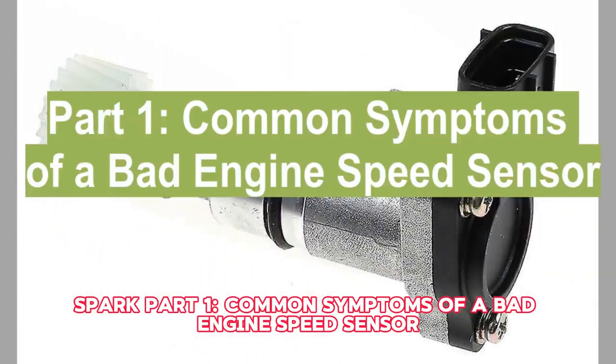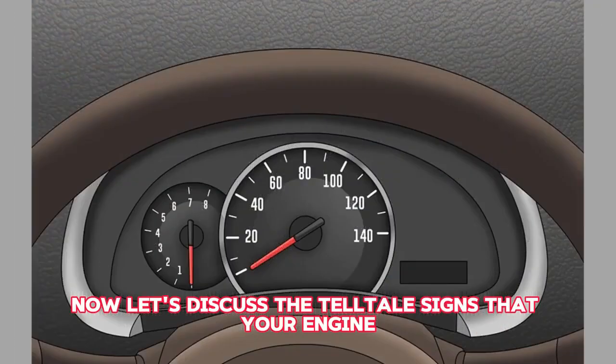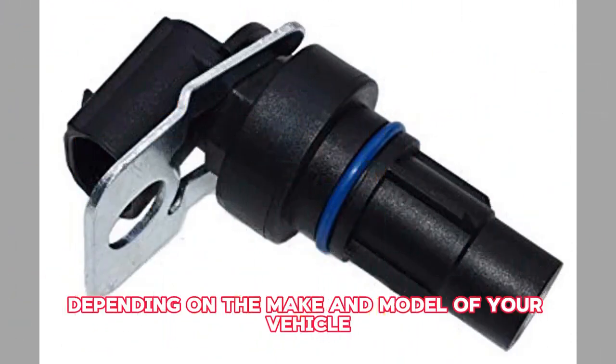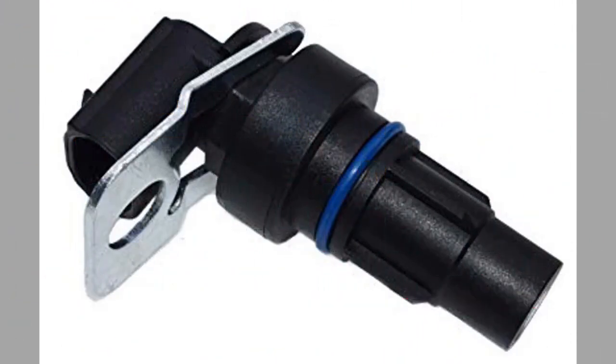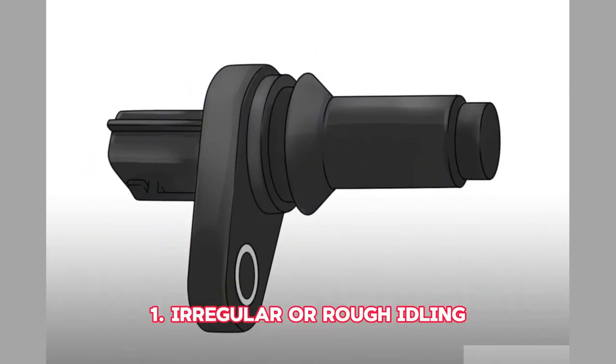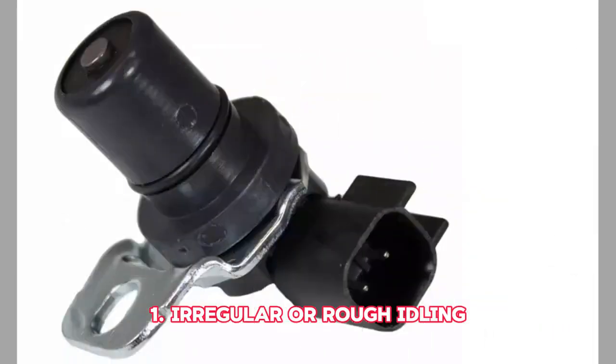Part 1. Common symptoms of a bad engine speed sensor. Now, let's discuss the telltale signs that your engine speed sensor might be malfunctioning. Remember, these symptoms can vary depending on the make and model of your vehicle. Here are a few common ones to watch out for. 1. Irregular or rough idling.